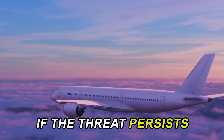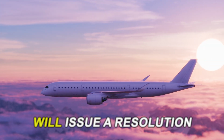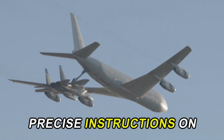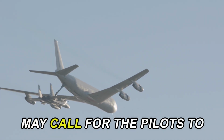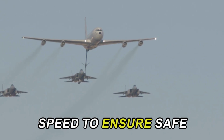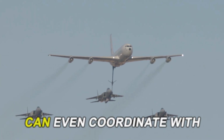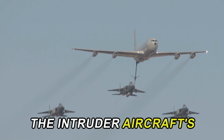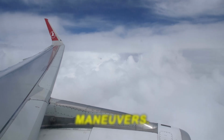If the threat persists and the aircraft continue on a collision course, TCAS will issue a resolution advisory, providing the pilots with precise instructions on how to avoid the conflict. These RAs may call for the pilots to climb, descend, or adjust their vertical speed to ensure safe separation between the aircraft. TCAS can even coordinate with the intruder aircraft's TCAS to ensure that both aircraft perform complementary maneuvers.